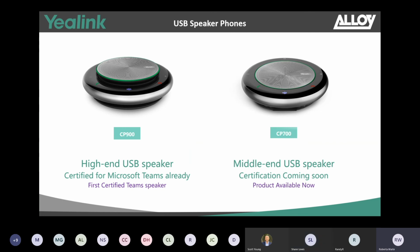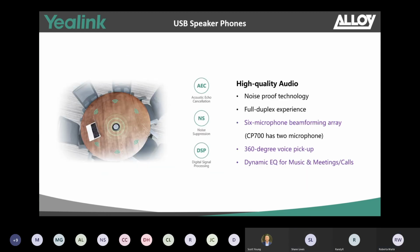The CP900 and the CP700 are available now. They are Teams native devices, which means that if you click on the Teams, it can connect and launch, or if a Teams call comes in, these automatically activate. High quality audio, there's some built-in noise-proof technology, full duplex experience as you'd expect from a device like this, and the 6 microphone beamforming array. So the CP700's got 2.